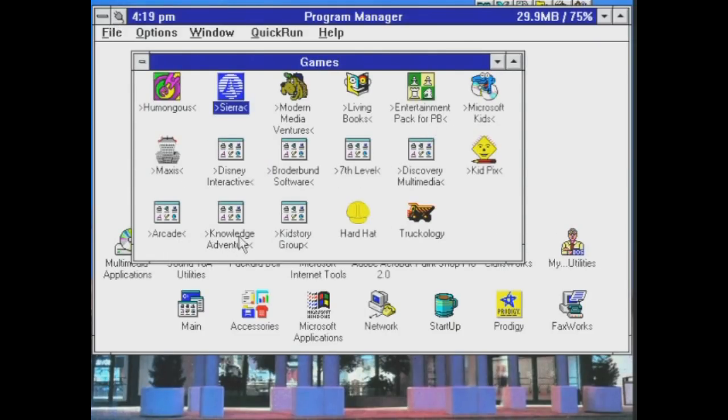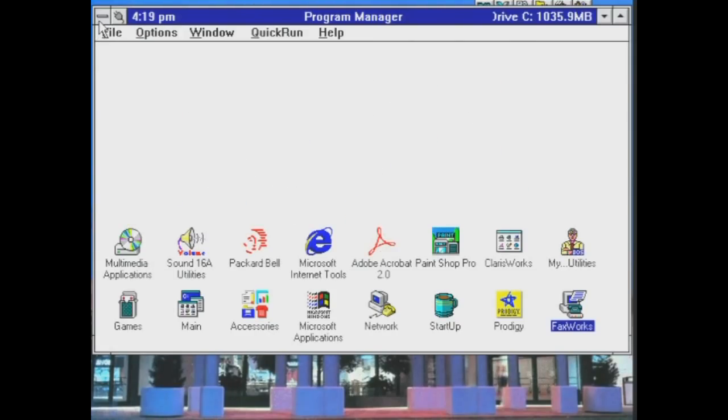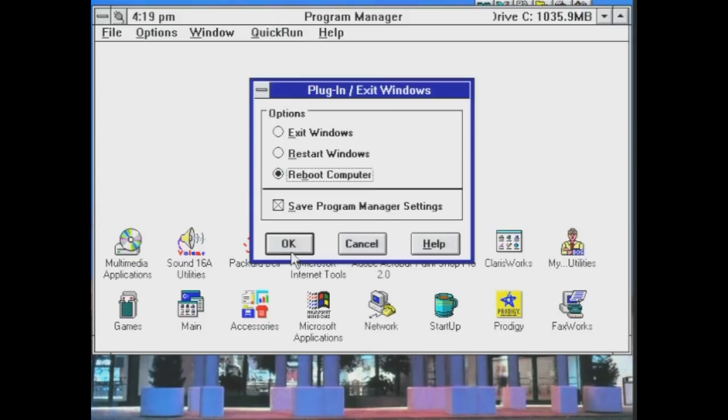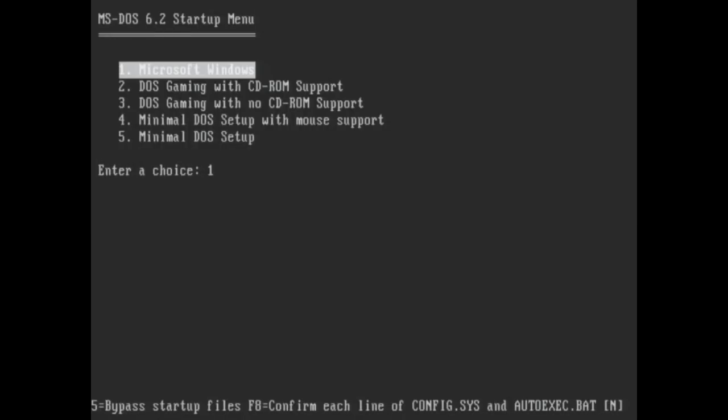But yeah, I really don't want to bore you with games you've already seen a million times on this channel, but I think what we'll do is we'll reboot the computer and check out some DOS games. Okay, we're back at our DOS startup menu.